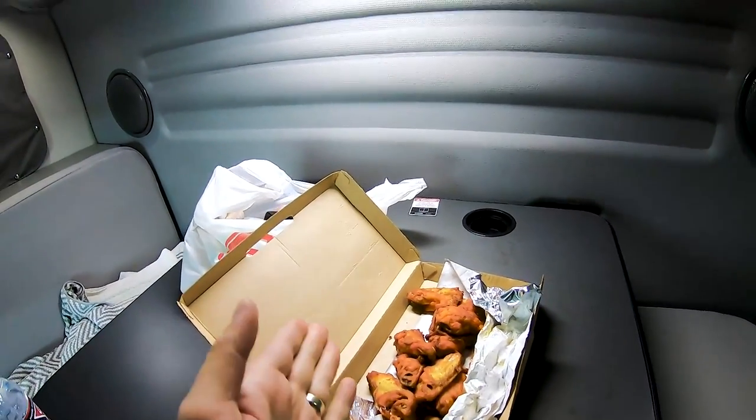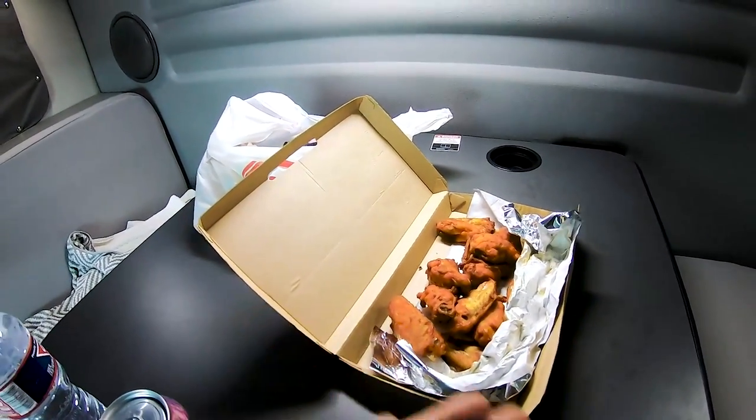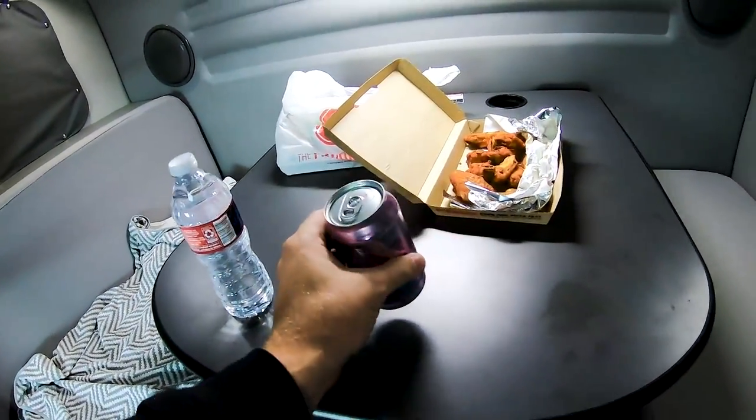These are baked wings. Pretty much has zero carbs, zero sugars. Maybe the sauce has, I don't know, some sort of slight sugar. It is like a hot sauce. Not really sure. This is just carbonated water.